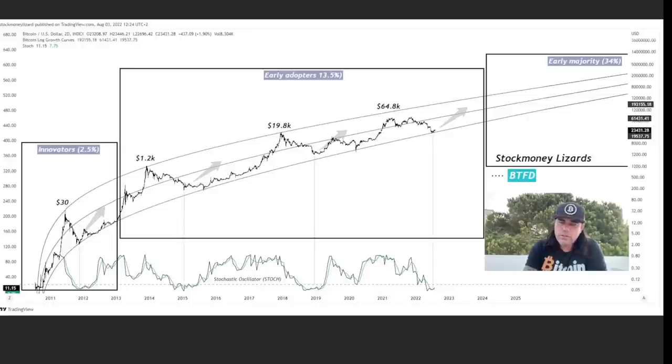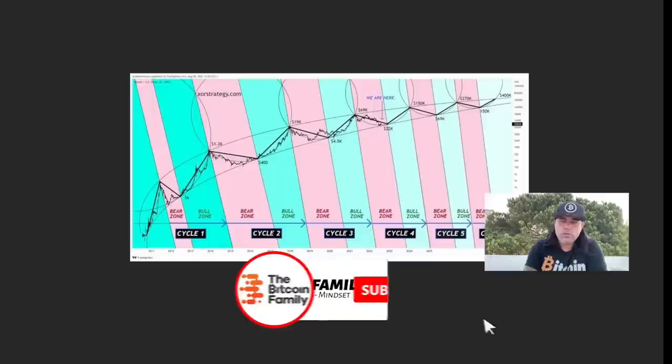But even though, I don't think we will break this level here. So we will go up a little bit sideways, come down again maybe, and go up. Just like this move over here. Top, bottom, bull run, again bottom, bull run. Something like that.